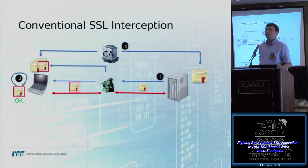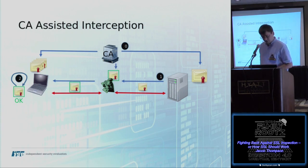Personally, I think it presents a privacy issue. There could be both sides of the issue. On a corporate network, you could argue this is just a security device. But this is what else is happening, is that certificate authorities, in some cases, are either willingly or unwillingly assisting in this process of doing an interception attack.